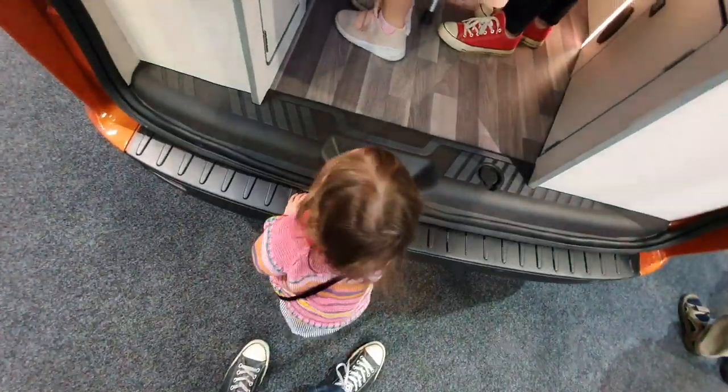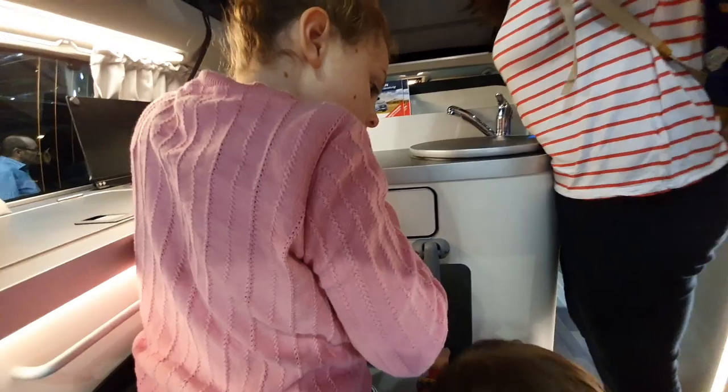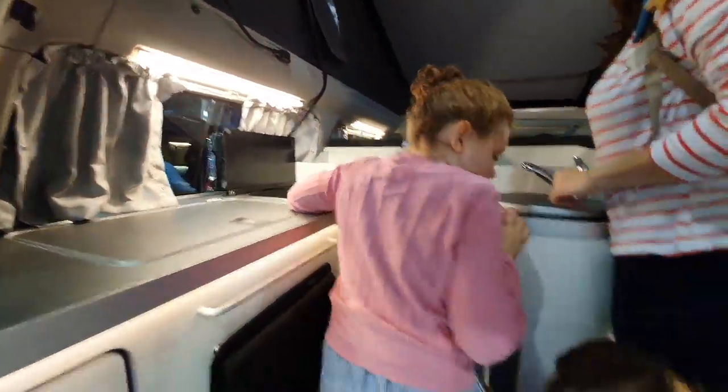Yeah? You want to go up? Careful you don't drop crumbs in there. No, I don't think you should come in with a... Give me that then. Give me that. Bendy likes it. Oh yeah. So I'll just go around the other side.